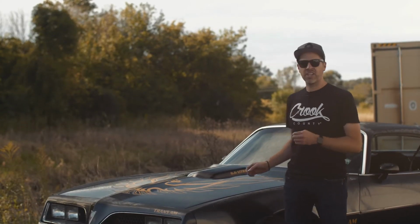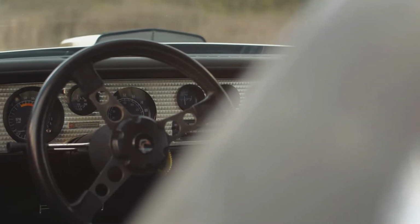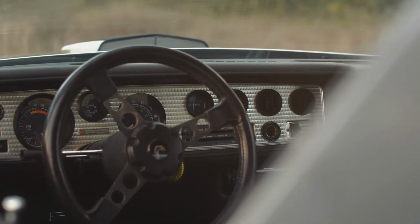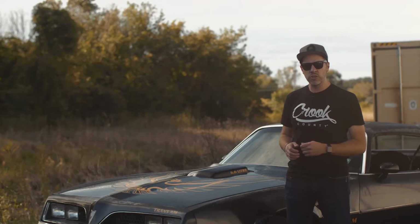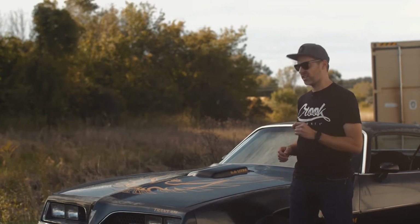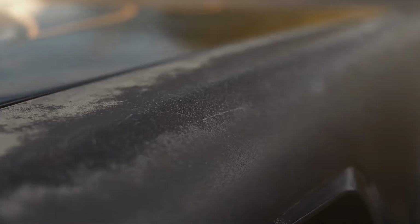And this car in particular isn't just an example of a car that I saw as a young kid. This particular car was owned by my parents' neighbor. He bought it brand new in 1977. I used to watch him wash and wax this car in his driveway as a kid. And for 40 years he owned this thing.